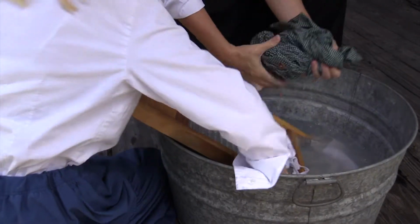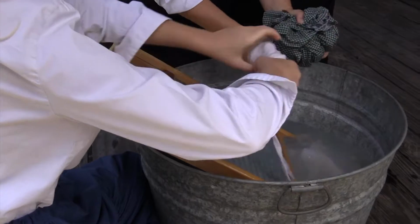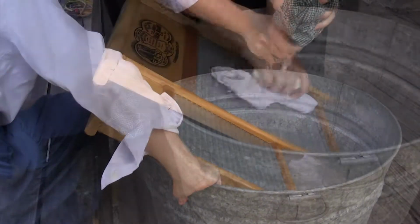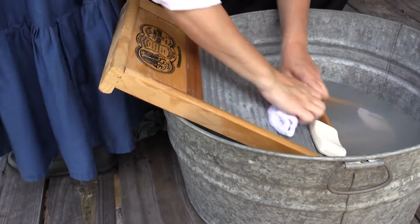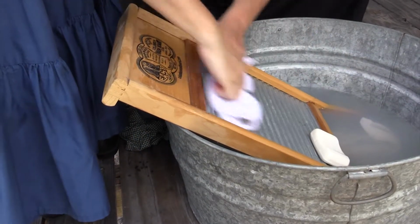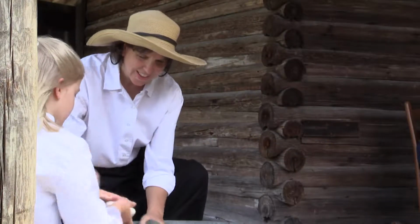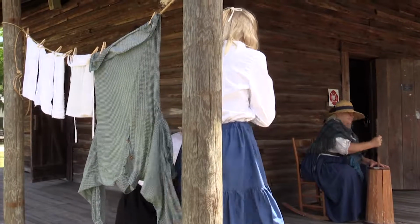One chore you would need water for was washing clothes. The first step of washing clothes was to soak them in a tub of warm water overnight. In the morning, you would scrub the laundry on a washboard and rub it with soap. Next, the laundry had to be stirred in a big vat of boiling water. Then the laundry would be rinsed with water, wrung out, and finally hung out to dry.